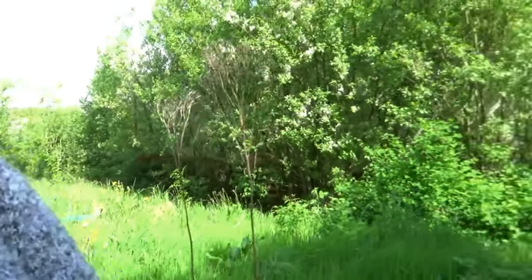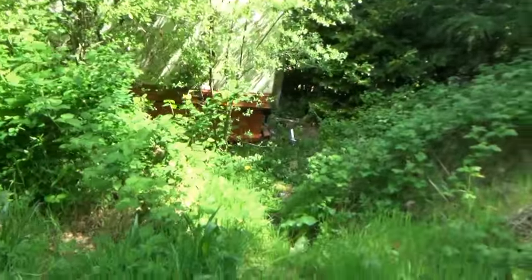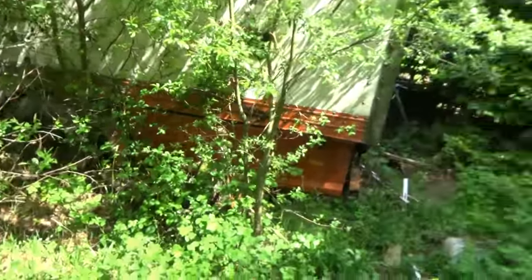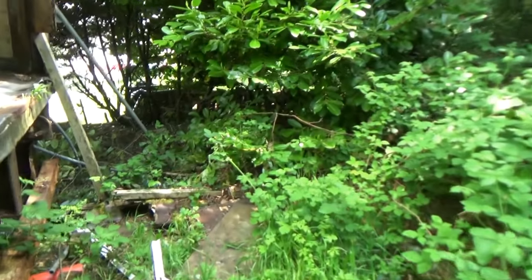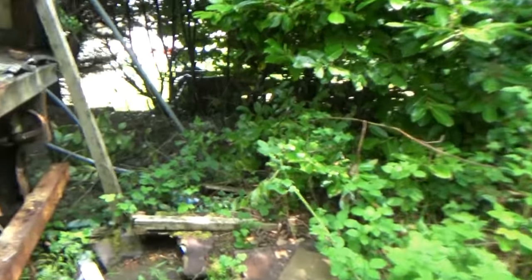There's a lorry trailer down here, which I'm going to go down and look at. The lorry trailer is covered in trees. Mind out for nails in wood, which is there. Just be careful.